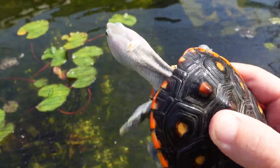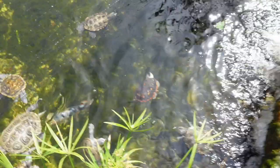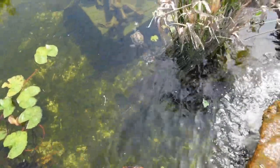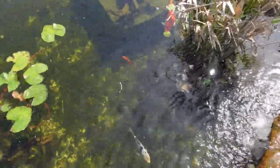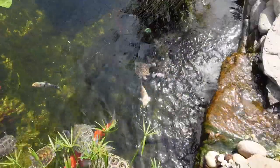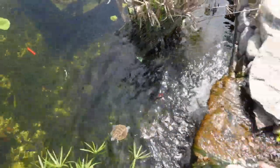I suspect it's from a male biting, maybe mistaking this fella for a female. But we're gonna keep our eye on that. Hopefully it heals up just fine, which it should. No need to take any action if I don't have to, because it'll just stress them out more than it would help them. So just doing things like that, keeping an eye out on them, making sure that everything's looking okay. These are the things I do in the pond.